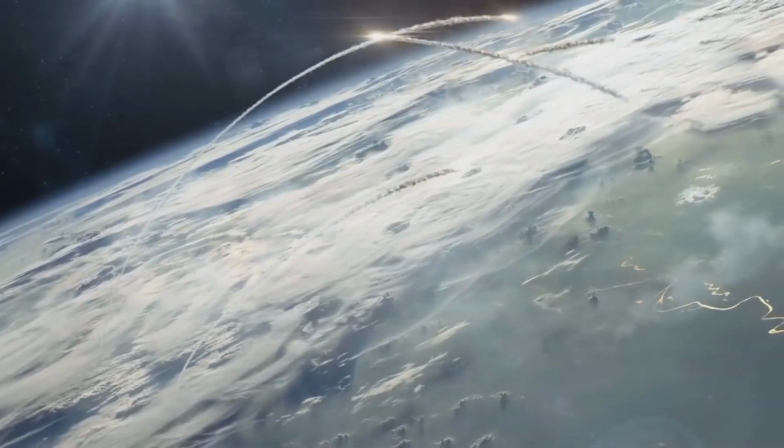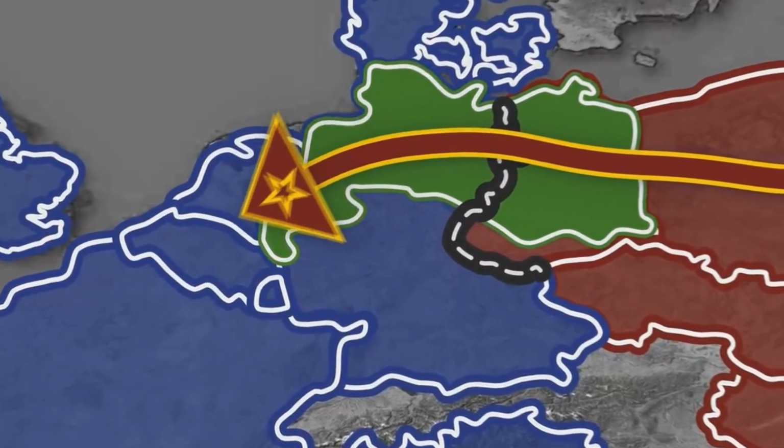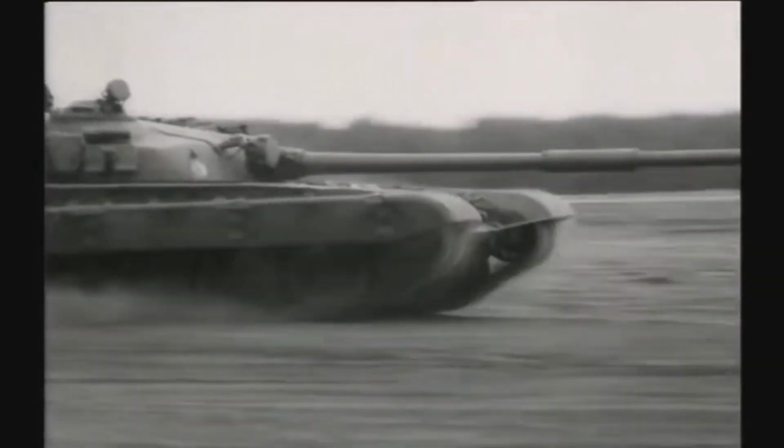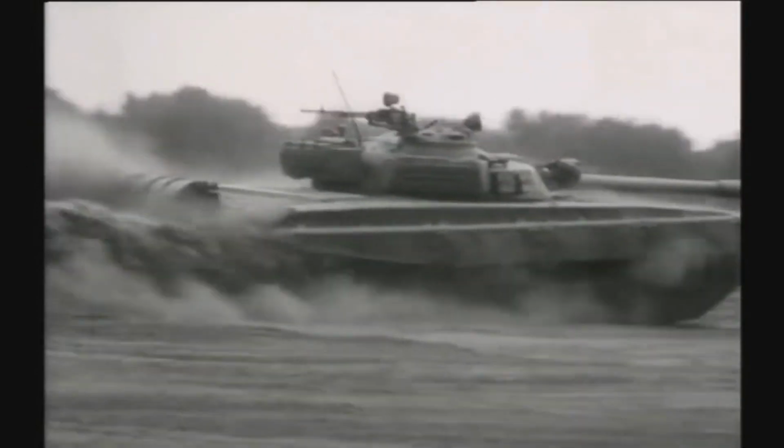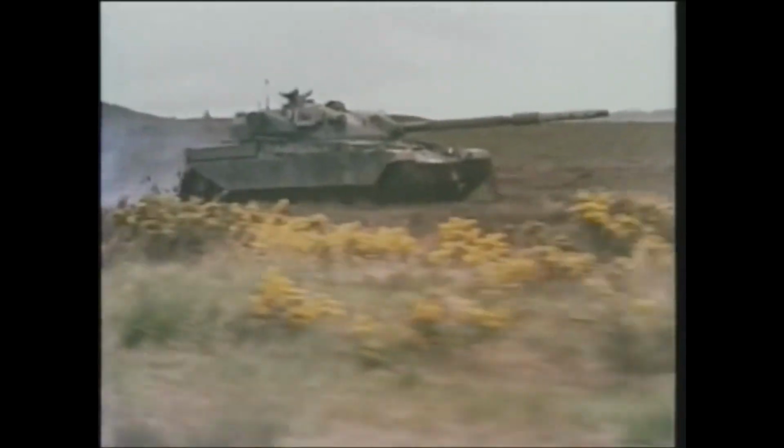The Challenger tank was designed to respond to the challenges of the Cold War and the threat of a Soviet invasion of Europe. When the Soviet T-72 tank went into service in the 1970s, the British military realised that it had a greater effective range than their current offering, the Chieftain.